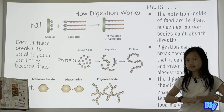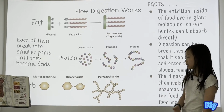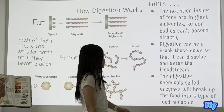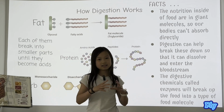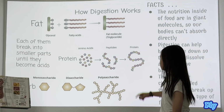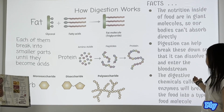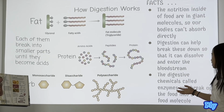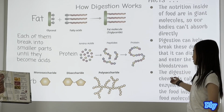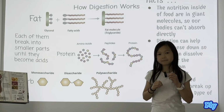All of these food molecules are combined to create your food as it is. The sugar acid is also shaped like the carb acid. The nutrients inside of food are gigantic molecules, so that's why we need to break them down in order to digest. As you can see, they are all very big. So digestion takes them and dissolves them into much smaller bits, for example, the tiny protein circles.